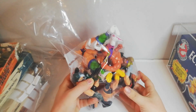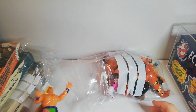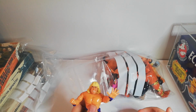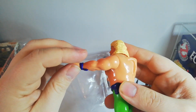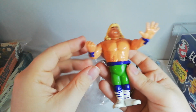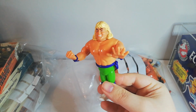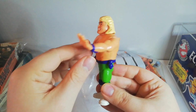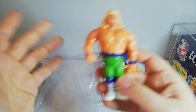Next up, we have a whole bag of wrestlers. I paid £36 for these. I think it might have been a bit too much, but I'm always after good quality wrestlers because I am going to get them graded. So people can moan at me as much as they want, but I love collecting wrestlers graded, and I'm going for high scores. I find the hunt for good quality toys is part of the fun. So yeah, I'm going for good quality stuff.